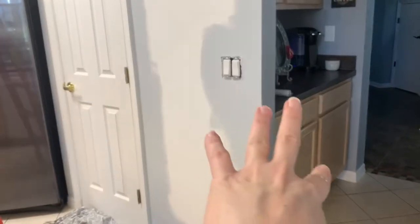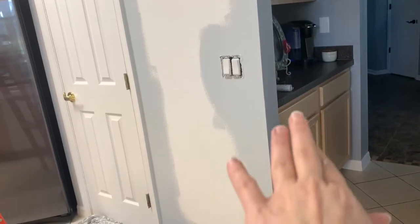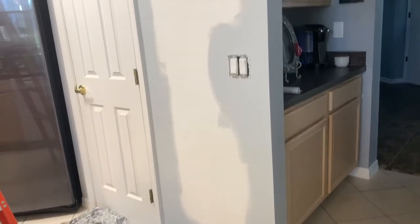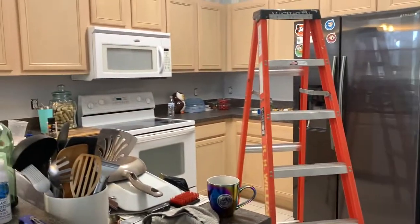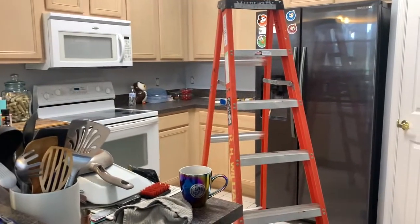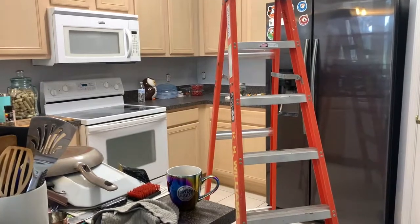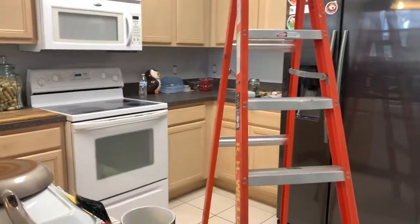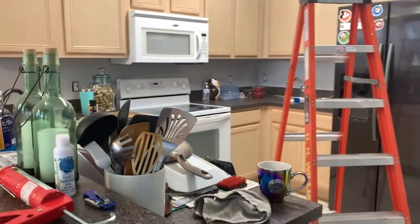We thought about taking out the cabinets down here and having like a wine cooler put in. That's something that we're considering as well. We are going to be upgrading the appliances as well, probably on Black Friday, so that we can get a bundle deal with buying everything together: microwave, stove, fridge, and dishwasher. So I think that's what we're probably gonna do.